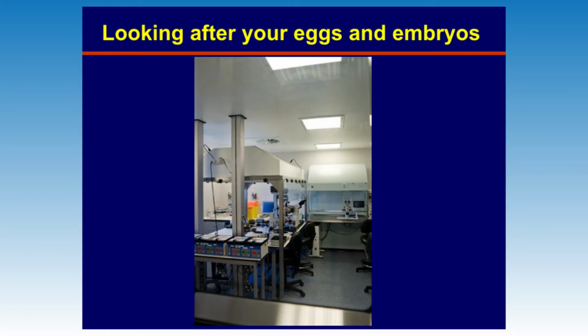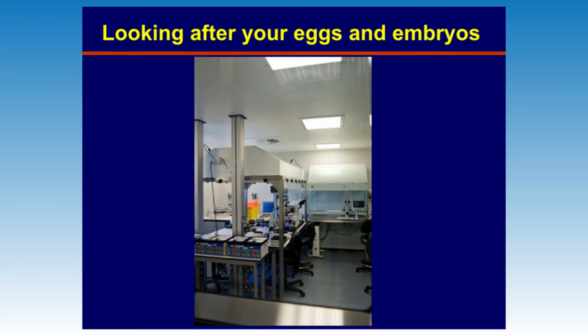So this is just one view of our laboratory, which is a long room containing many, many incubators. Here are the incubators in which we will hold your eggs prior to mixing them with the sperm. And here you can just see one of our microscopes, which has a complicated set of joysticks and micro-manipulators for doing clever and intricate things with your eggs and sperm.